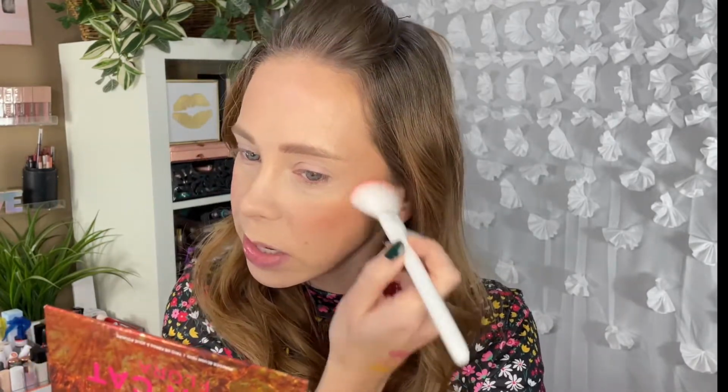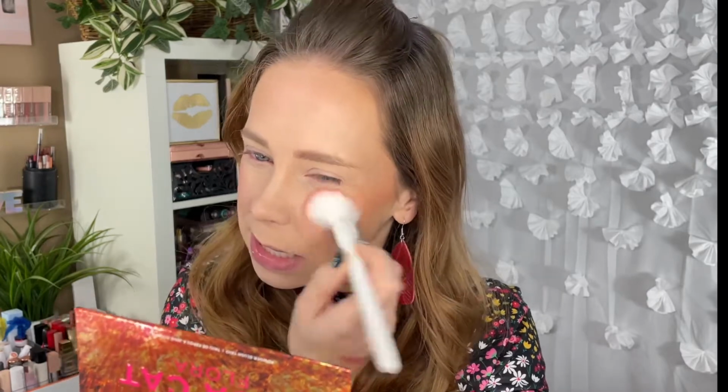Very natural looking. I really like that. I feel like my blush is not high enough for some reason today. My face is sagging. All right, I like that. It looks a little bit more peach on my skin than it does in the pan. But I don't mind. I think that's really pretty.